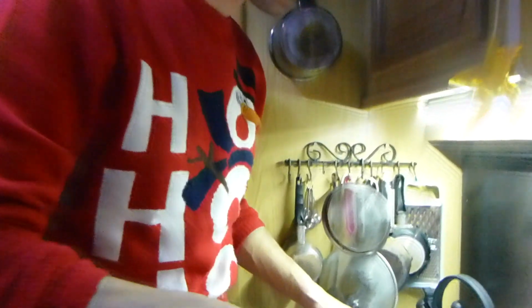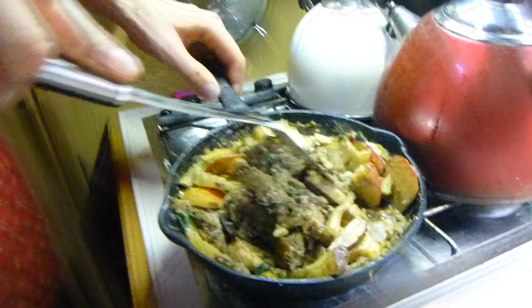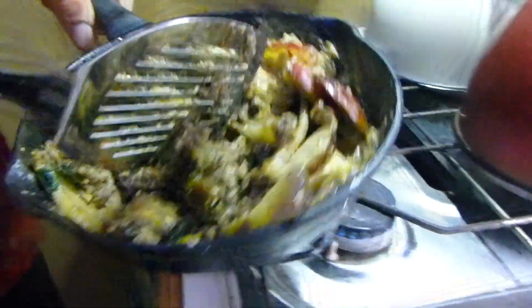It's actually now 10 minutes later because I had it on a very low heat. It doesn't look particularly appetising. The egg's gone a bit grey, but it smells divine. Oh, hot handle, hot handle, hot handle.